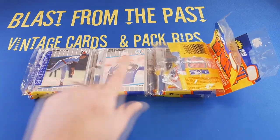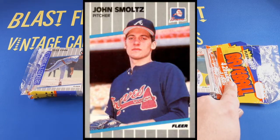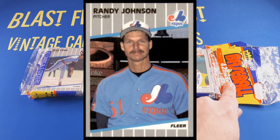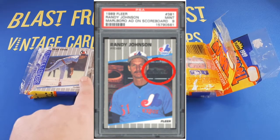Some notable cards in 1989 Fleer include the John Smoltz rookie card, the Craig Biggio rookie card, the Randy Johnson rookie card with a notable error on it. If we can find one of the key ones that has the Marlboro sign in the background or any of the corrected versions of that.